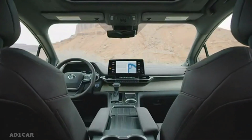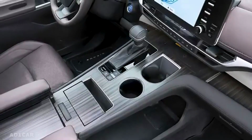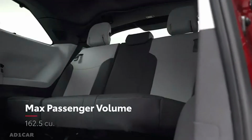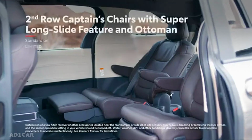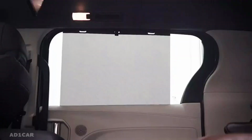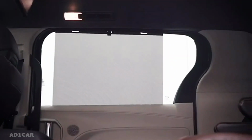of the all-new Sienna is just as striking as its exterior. With its unique center console and sculpted features, the interior is refined and inviting. This vast cabin offers comfortable seating for 7 or 8 passengers, as well as available super long-slide second-row captain's seats with an ottoman and sunshades that make this interior more closely resemble a private jet than a van.